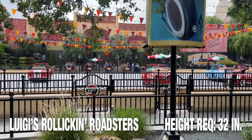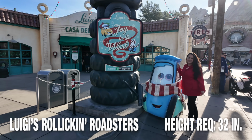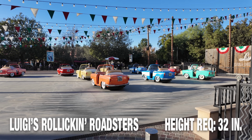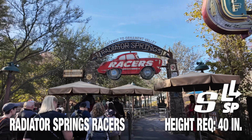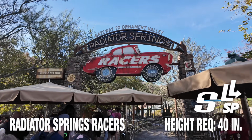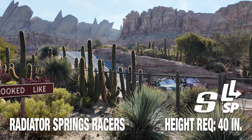Similar to Mater's at Halloween, this is rethemed to Luigi's Honkin' Halloween, and at Christmas it's Luigi's Joy to the Whirl. Also, just like Mater's, the only thing that really changes is the audio. But the premier attraction in Cars Land, and actually the entire park, is Radiator Springs Racers. Some would even say it's the best ride in both parks.